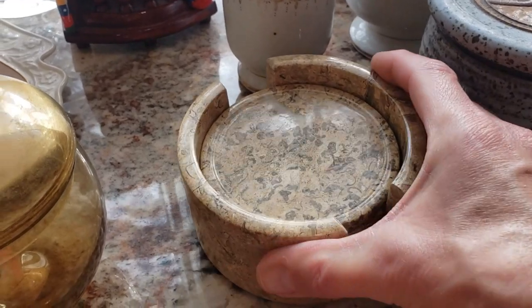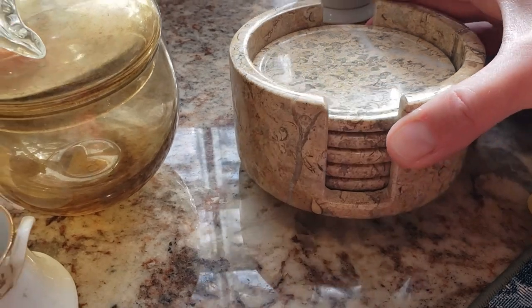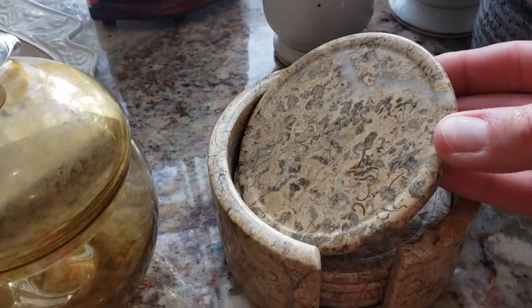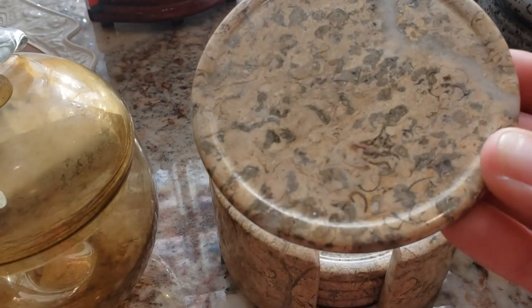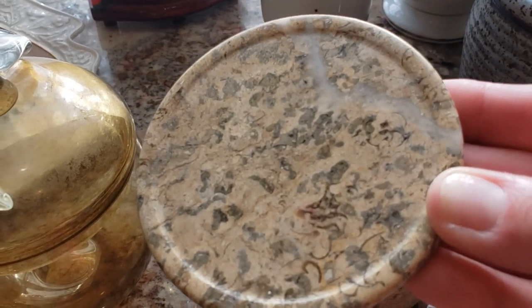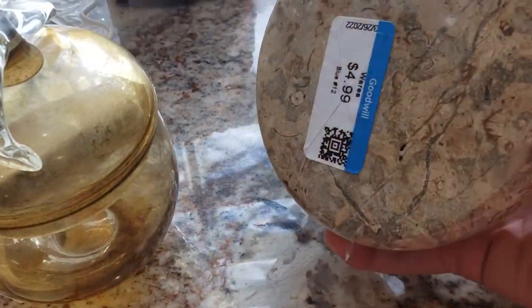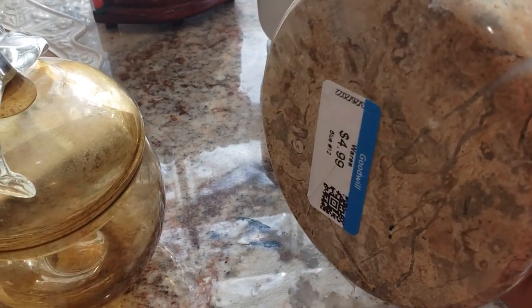This is a set of onyx coasters. It's a set of five in a holder. I'm wondering if there was originally six and one got broken or mislaid, but it's real stone. I don't know if you can see. It looks like little fossilized sea creatures, and there is a quartz vein running through this one. They're all different, obviously, because they're natural stone. Absolutely lovely. I paid $4.99 for this.